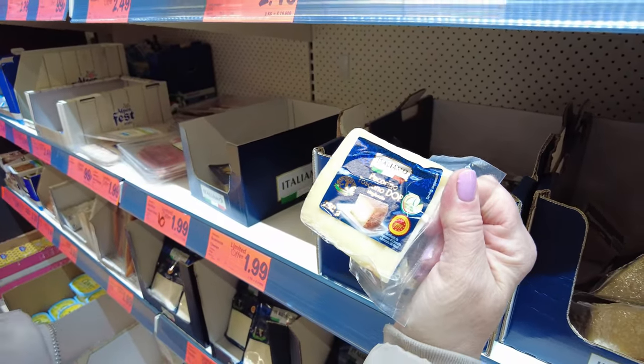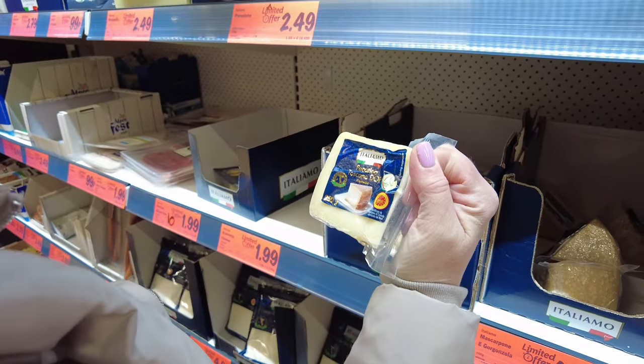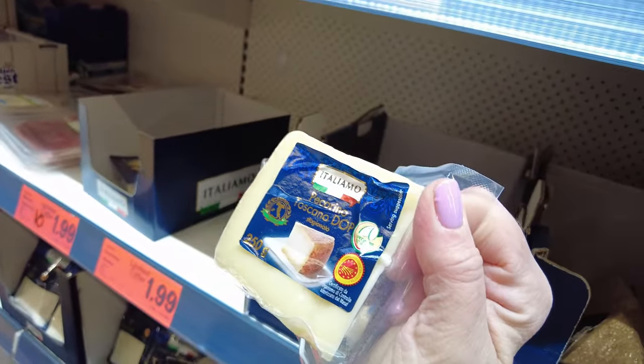Pecorino, Toscano, DOP. What's DOP? I don't know. Anybody knows what DOP is? There's no, guys.